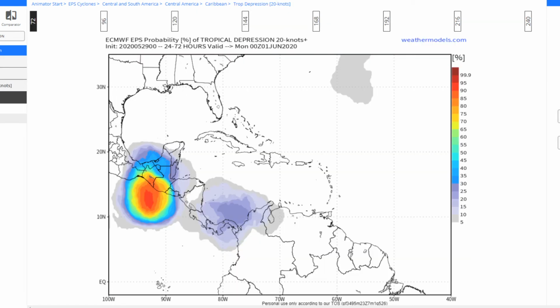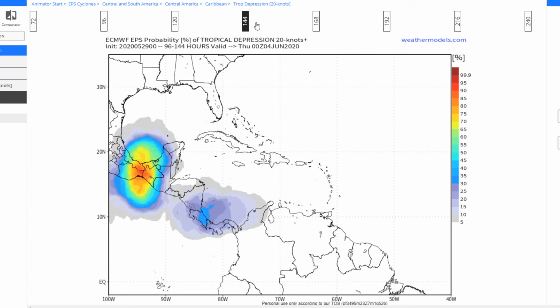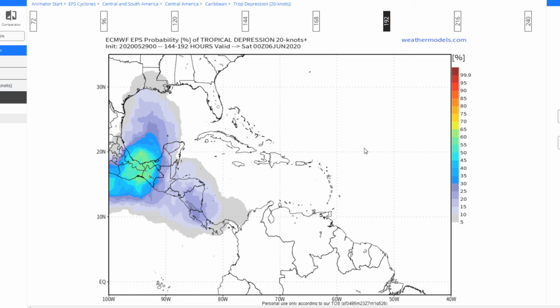Now here's another model that we have to look at. This is your European ensemble model, and this is showing you how many of those models, they have about 40 or so models, what percentage of those models are actually showing you this turning into a tropical depression? Now, the European ensemble model has about a 5 to about 30% chance of this turning into a tropical depression with 20 knot winds or greater, which I believe is about 34 miles per hour winds.